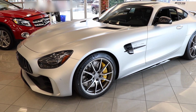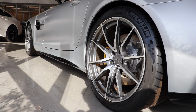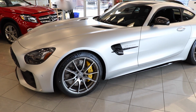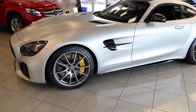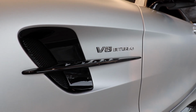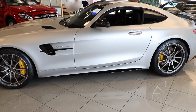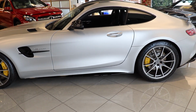The AMG GT R sits on huge 19-inch wheels in the front and 20-inch wheels on the back. It is riding on Michelin Pilot Sport Cup 2 tires, and you will notice the huge perforated and slotted front brakes on the vehicle. You will notice the body lines of this iconic vehicle really shown with this iridium silver magno paint that just really lets you see all of the lines throughout the car.